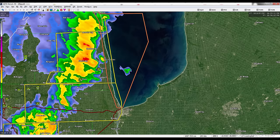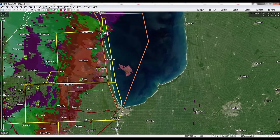For some people, this might be the only radar that they look at. And looking at this, it may not appear that it's worth canceling the event. Not a lot of reds and oranges, right? Let's add in velocity now.